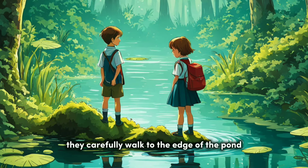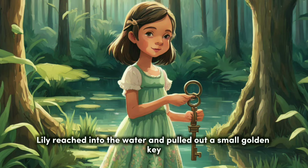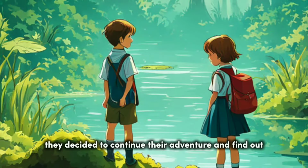They carefully walked to the edge of the pond. Suddenly, they noticed something shiny in the water. "What's that?" Sam asked, pointing to the shiny object. Lily reached into the water and pulled out a small golden key. "This must be special," she said. "But what does it open?" They decided to continue their adventure and find out.